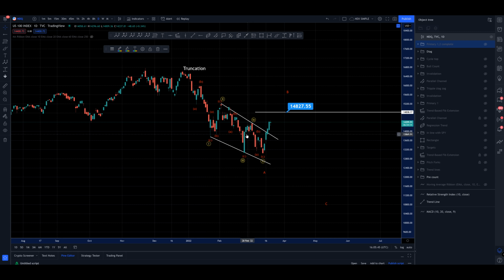The reason I'm choosing it as a bearish alternate is because it doesn't play nicely in the SPY with a truncated C of an ABC in the fifth and a truncated fifth to the 3 of the diagonal A. All of that is a bit ugly, right? I would then argue that the flat pattern should be the next consideration. So if we come up 90% and then start to sell off, there's an argument for this being a larger flat pattern of a larger correction.